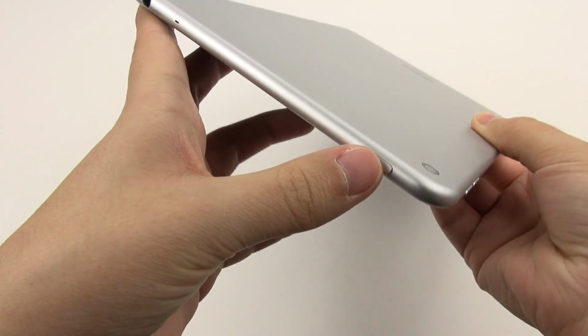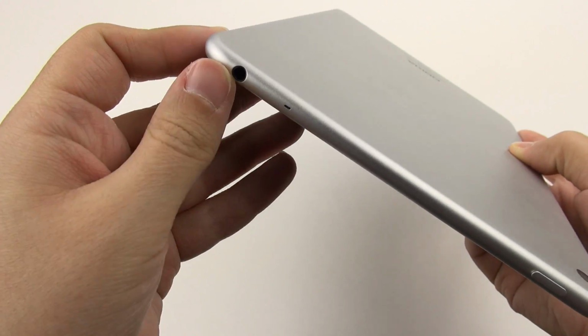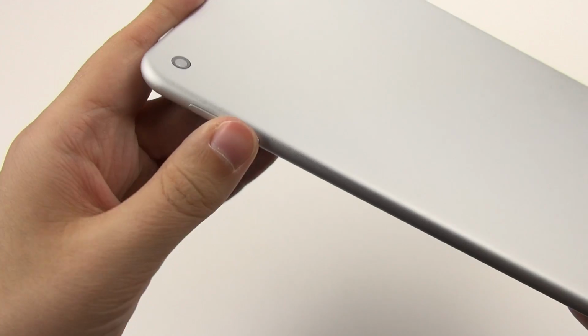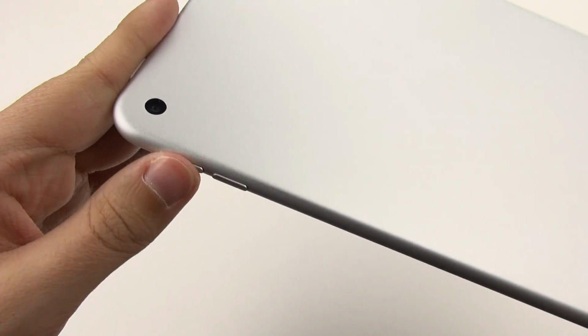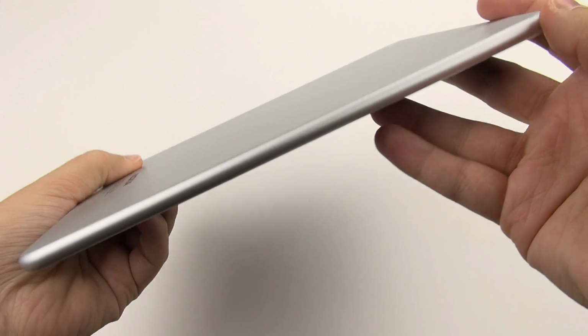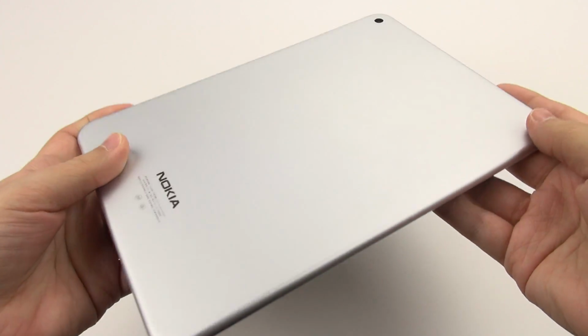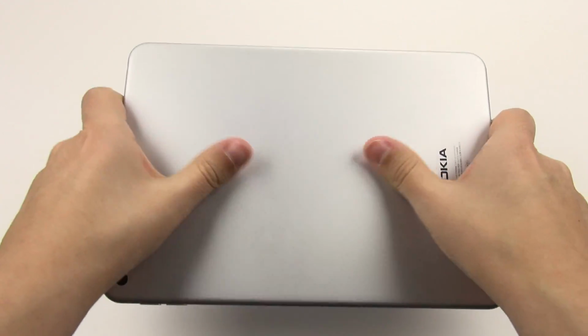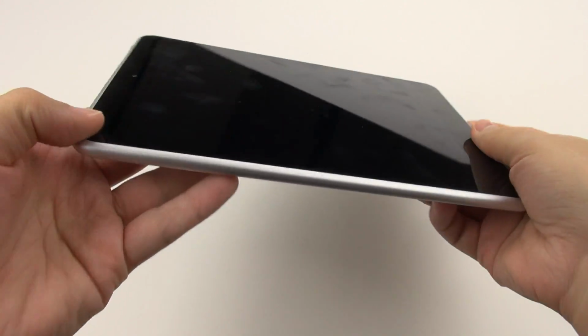Then on the top we've got the power button, a microphone, and our standard headphone jack. On the right-hand side, we've got two volume rocker buttons, very nice and solidly clicky. On the left-hand side, there is nothing. This just feels so nice in the hand. It's like a treat to hold and to hang on to.